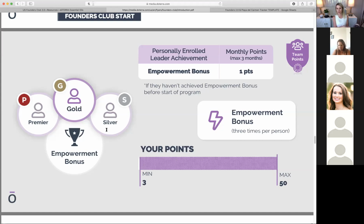Again, these are personally enrolled people who are getting their empowerment bonus for the first time ever. Now, I do want to clarify the new gold empowerment bonus. I don't feel like Corey Lindley expressed this really well if you watched the leadership retreat on this, but the new gold bonus is actually 2 shares, but you do have to enroll 2 people with 100 PV each. You have to have 200 PV in enrollments to earn those 2 shares.